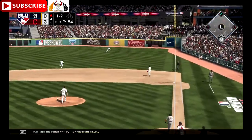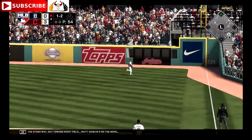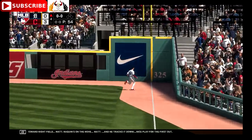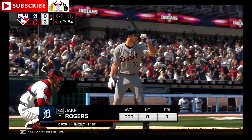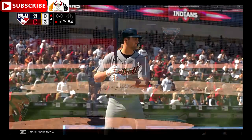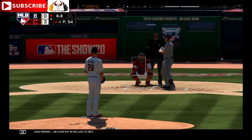Hit the other way out toward right field. Naquin's on the move, and he tracks it down. Nice play for the first out. The catcher, ready now, Jake Rogers. He flew out in his last at-bat.